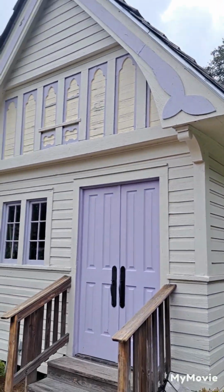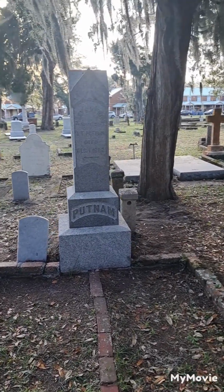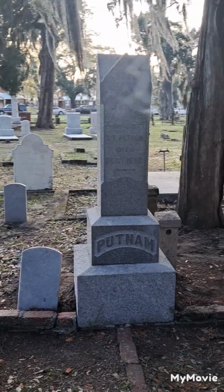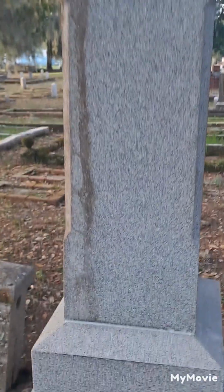This is the chapel out here at Oak Grove Cemetery, Brunswick, and this is the gravesite for A.T. Putnam and Mary Putnam. This was restored today by the Oak Grove Cemetery Society. They did a good job. This stone was falling on the ground back here. You can see where it fell, and they restored it. Did a good job. You can see where they put the seal on there.